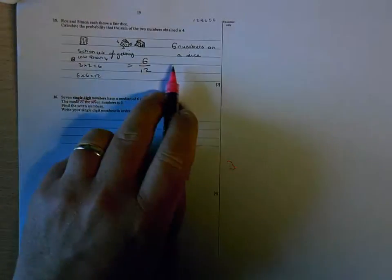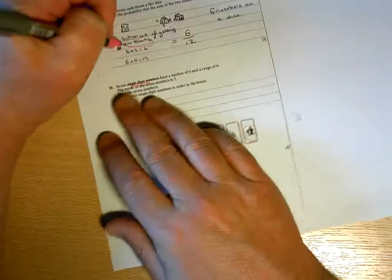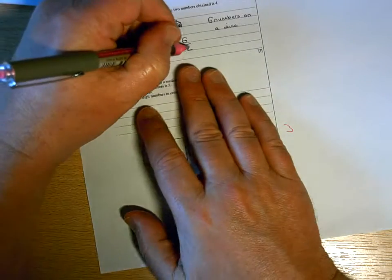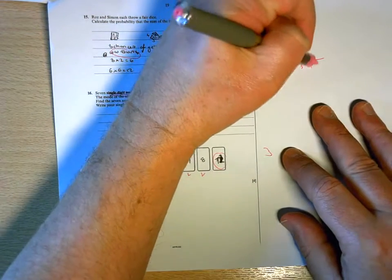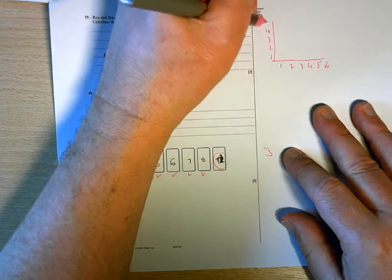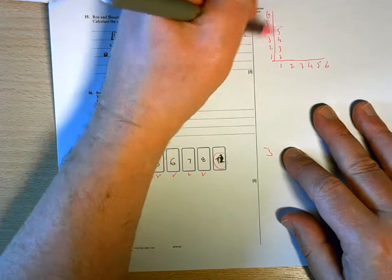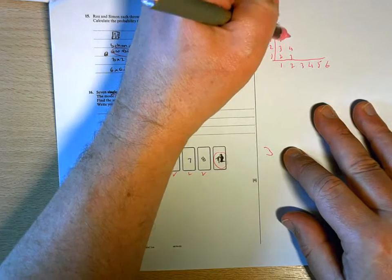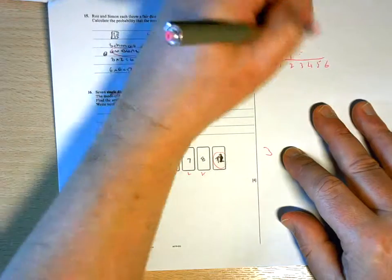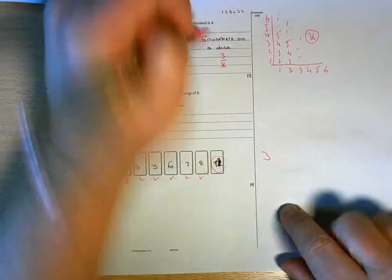Well done. And with this one, the chances, it isn't less than 4, it is 4. Okay, and there are 3 chances of getting 4, but then it's not out of 12, it's out of 36, because what you've got is 1 dice and another dice, and each of them being added together. So 1 and 1 is 2, 3, 4, 5, and so on. Here 3, 4, 5, and so on. So there's actually 36 chances. So it would be 3 out of 36 is what you're looking for.